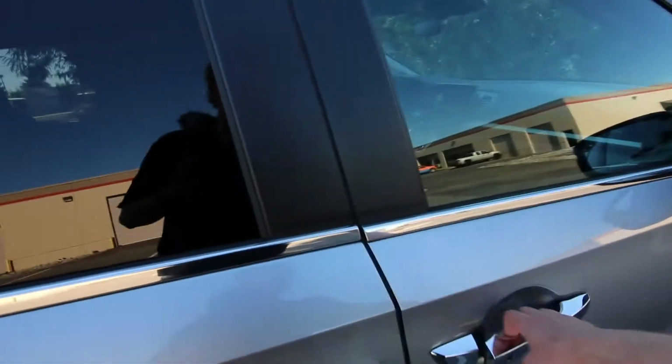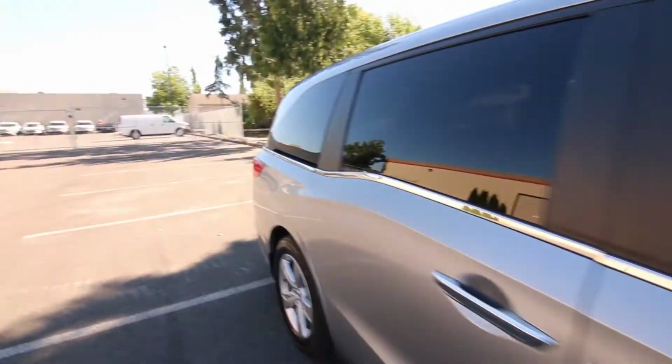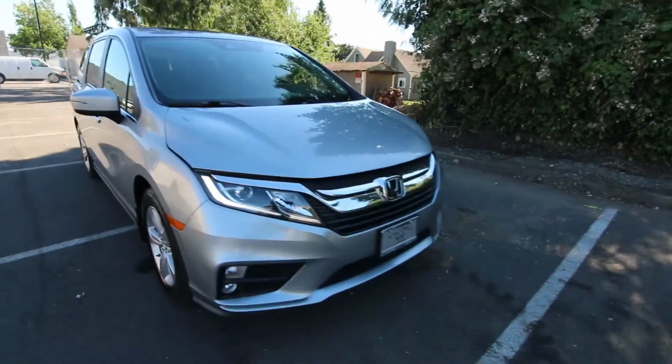Really nice color combination. Beautiful shape, serviced and checked by our techs. The brakes are good, the tires are good, it's been reconditioned. And all it needs now is a new home. Really nice styling.